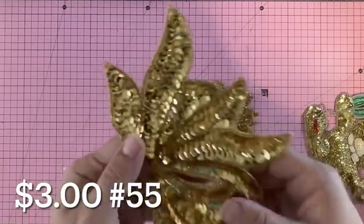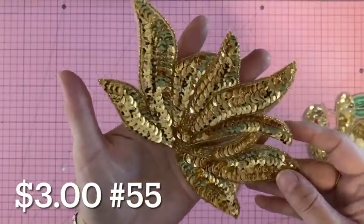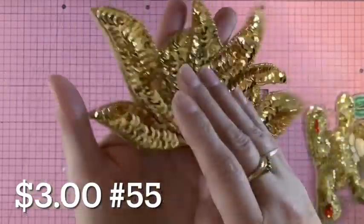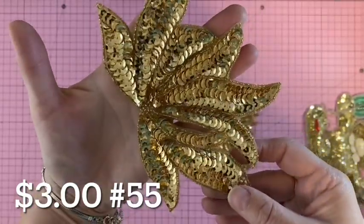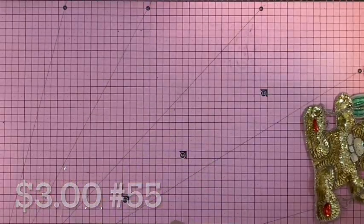And then there's this one. It's not quite as ornate. It's got the gold sequins sewn on again, but it doesn't have as many seed beads, at least not popping up. So they will be priced individually, and the prices and item numbers will be up on the screen.